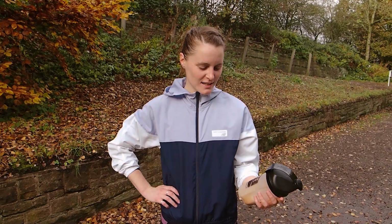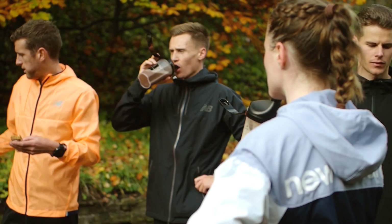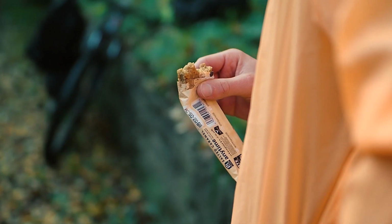Post-training we all get some protein into us, whey protein, and a couple of bars on the way home. It helps us recover after the session. It's nice to be able to fuel immediately.